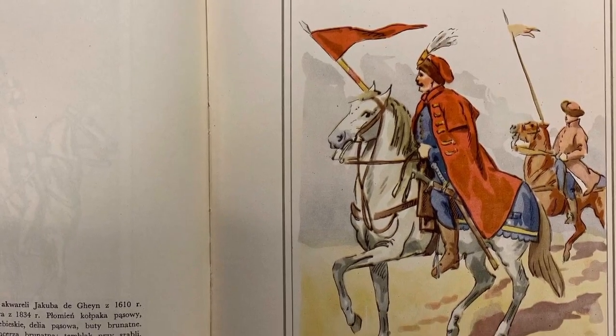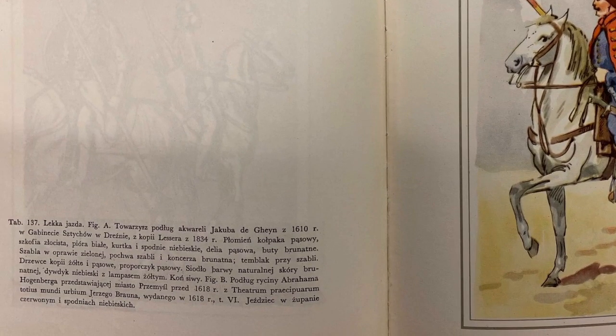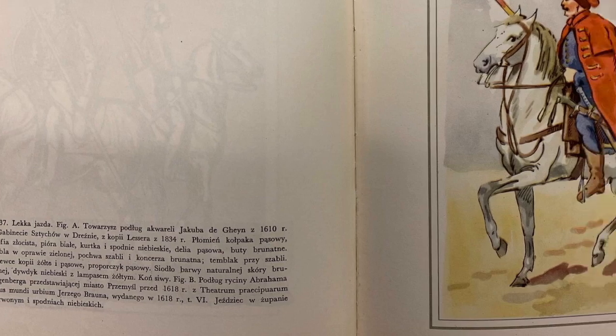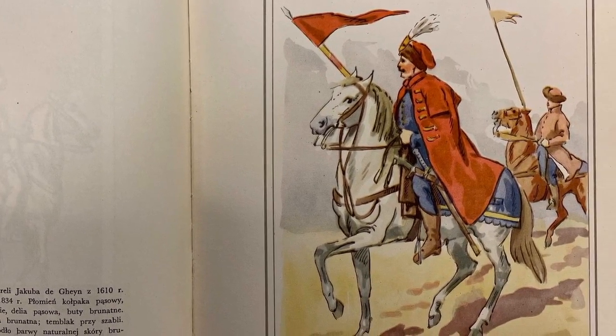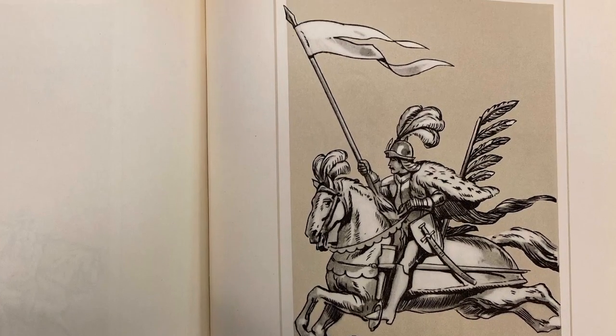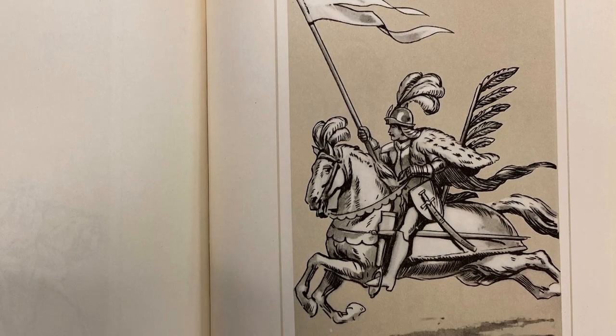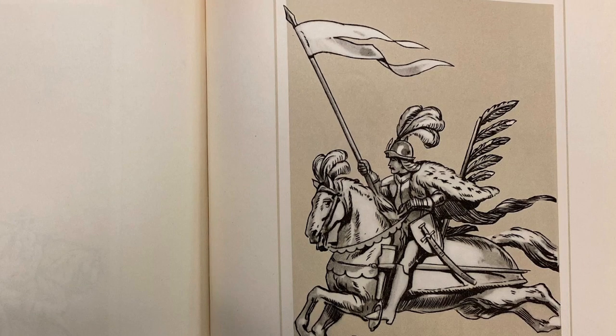Another example of cavalry with lances and swords. These look like light cavalry. Of course, everyone's favorite, the winged hussars. Need no introduction. But we can see some details on this illustration. He's got a holster for a pistol. It seems he's got a saber, the lance, the trademark wings.